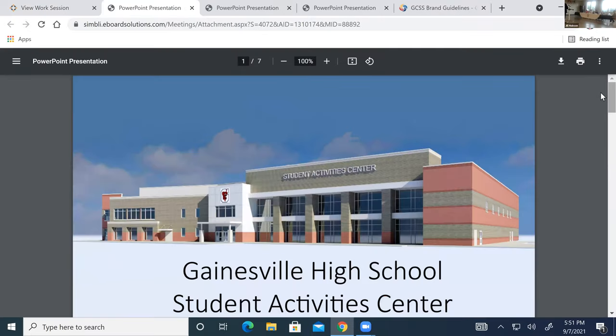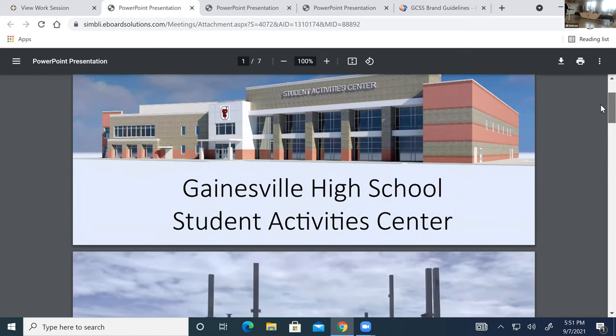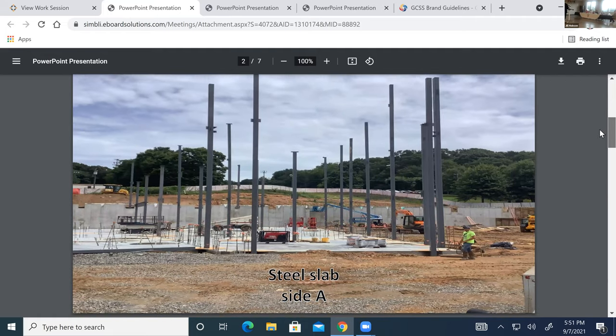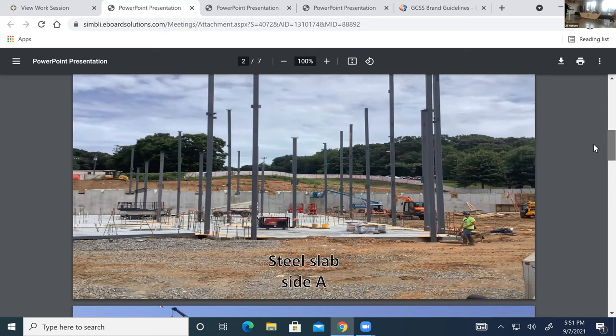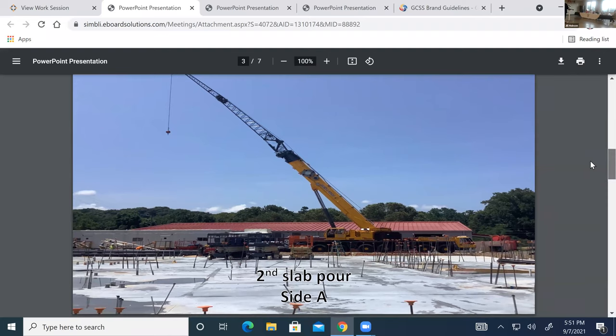So, this is phase one of a student activity center. This picture shows some of the exterior wall that's already been poured, and some of the steel that's already going up. We're calling this section eight. Again, a shot of the slab that was poured, the second part of the slab poured, and a shot of the crane.